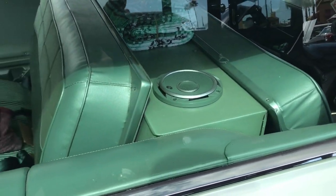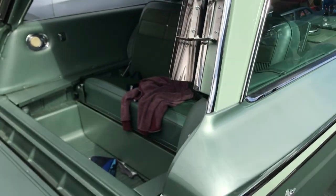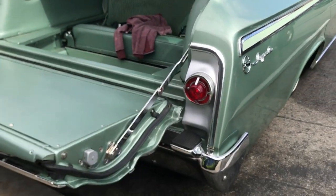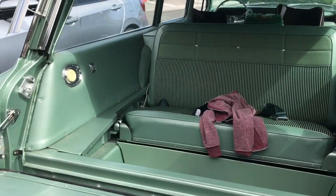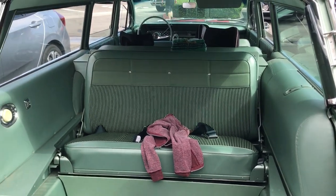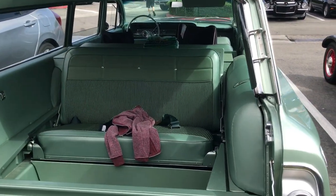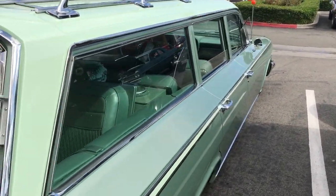$1,200 for these little things. Wow. For that much? That's what the owner said. Yeah, you know, I got a complete set of 64 taillights. I can't give them away. I got an original set of SSM. I can't give them away because everything's in repop now. It's like, why do I want original ones? So I get brand new, fresh ones, you know? That's true. Yeah, this is an exceptional wagon, you guys.